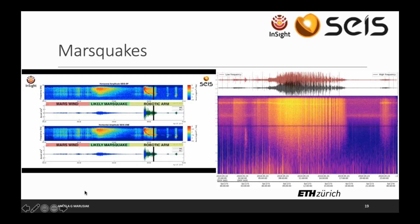But one of the important findings of this is that the Marsquake, at least this one on the left, resembles a moonquake more than it does an earthquake. This is one of the things that we're going to continue to look at over InSight's lifetime: to figure out, is Mars closer to Earth, is it closer to the moon, or where does it fall in between those? So it's sort of comparative seismology.